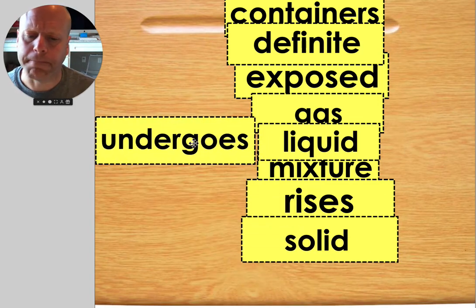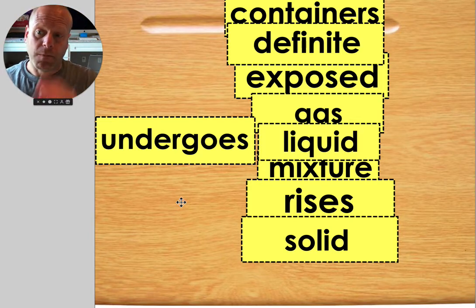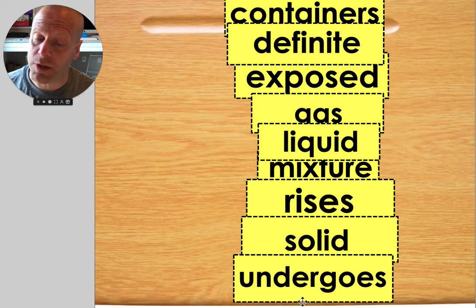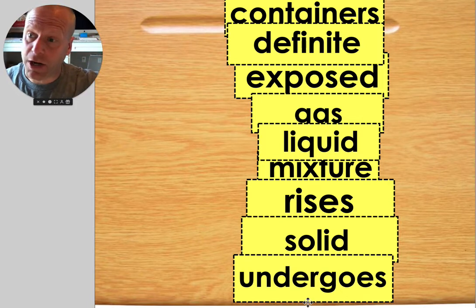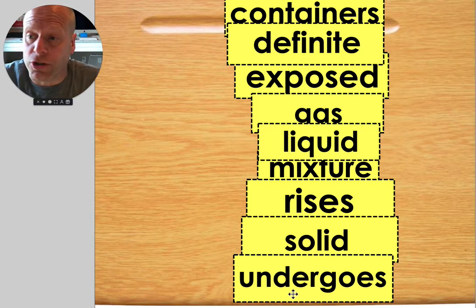And the last one is the word undergoes. And that usually is implying a change. Something undergoes a process, right? From start to finish, undergoes, it's changing. You underwent a process when you were a little baby, an infant, and now you went all the way up to being a toddler and preschooler, to now a second grader, soon to be a third grader. You're undergoing that change growing up.